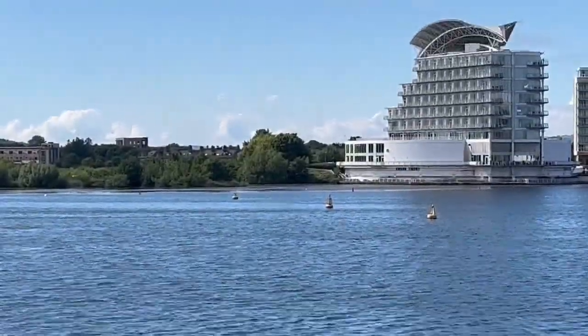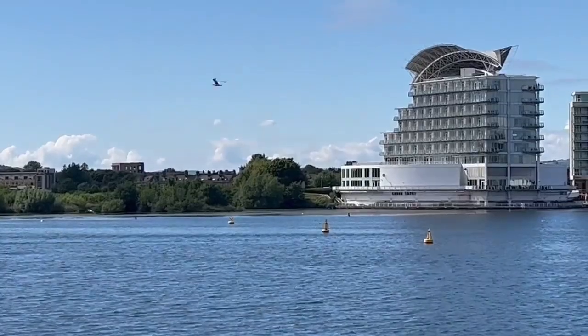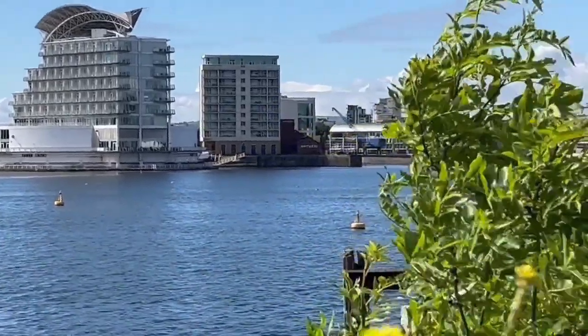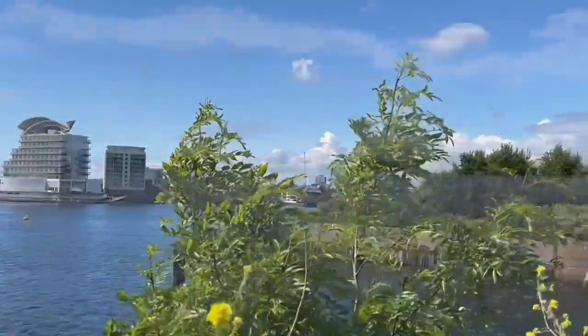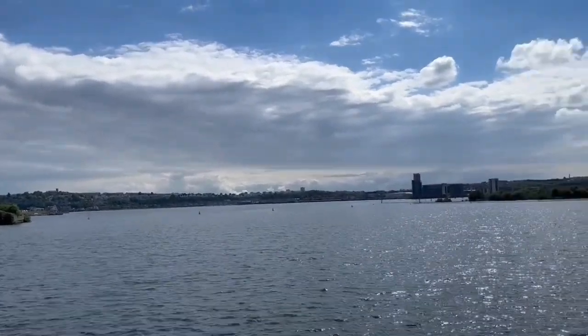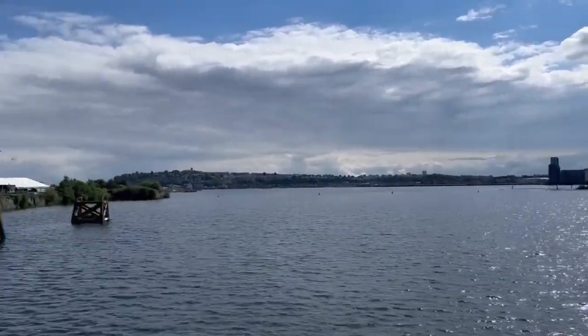It has been so long. Getting slowly closer. Got to work my way around the bay though. So we've made it into Cardiff. It's a bit windy this side of the bay, but it wasn't long ago that we were up there on the hill.